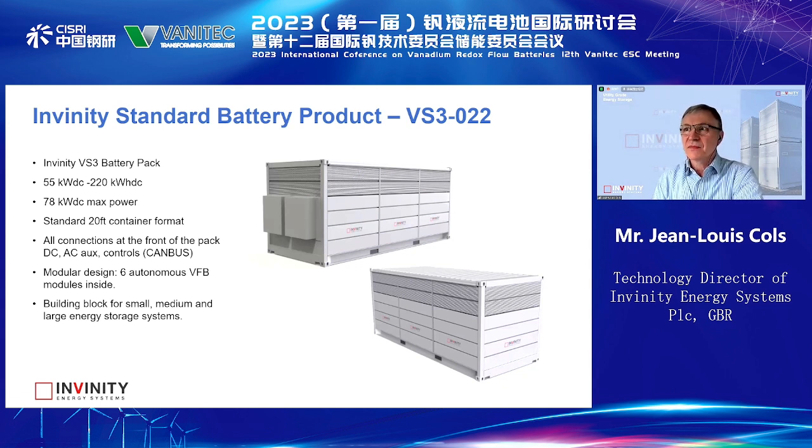20-foot container, 3 connections just at the front there with these 2 boxes you can see: DC, AC for the auxiliaries, running pumps and controls, and the controls themselves, CAN bus between the modules, but then there is a proper COM system above it to interface with the EMS of the customer.